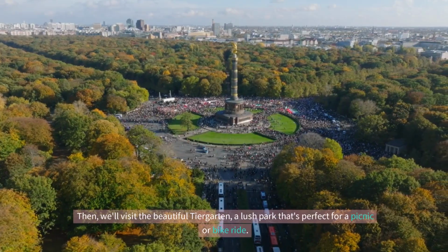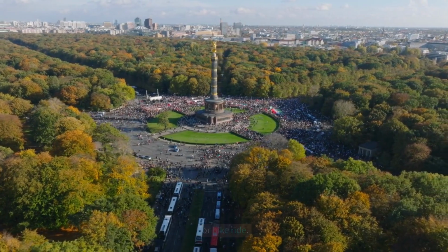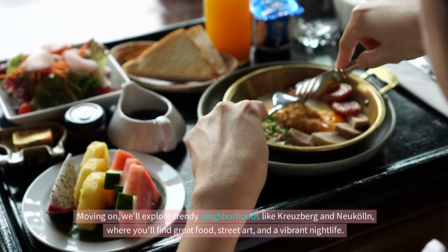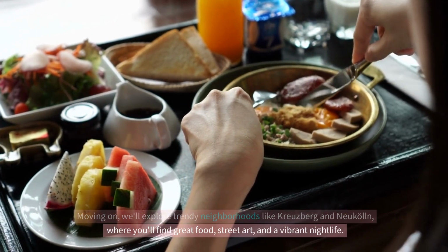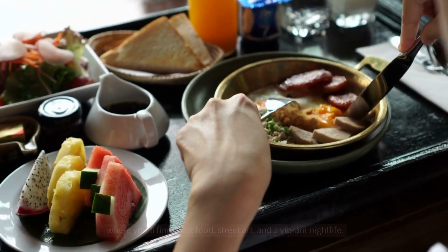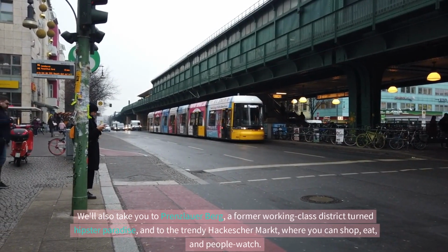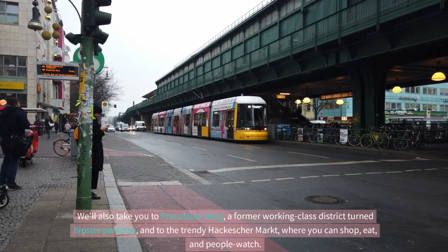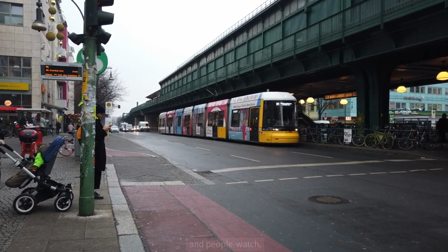Then, we'll visit the beautiful Tiergarten, a lush park that's perfect for a picnic or bike ride. Moving on, we'll explore trendy neighborhoods like Kreuzberg and Neukölln, where you'll find great food, street art, and a vibrant nightlife. We'll also take you to Prenzlauer Berg, a former working-class district turned hipster paradise, and to the trendy Hackescher Markt, where you can shop, eat, and people watch.